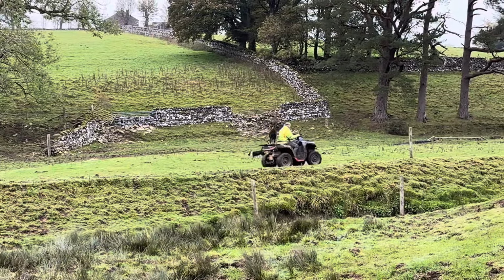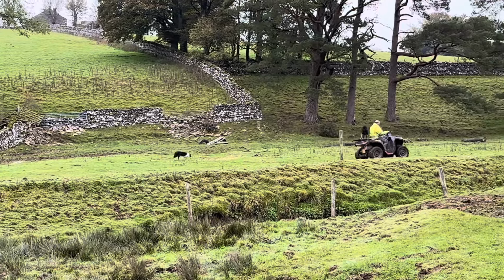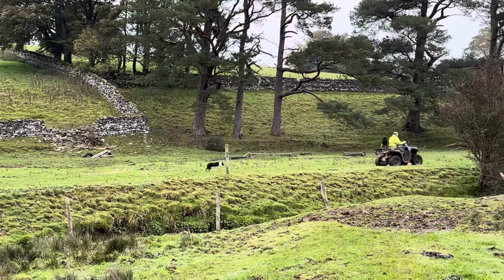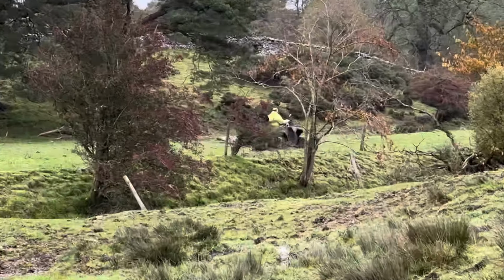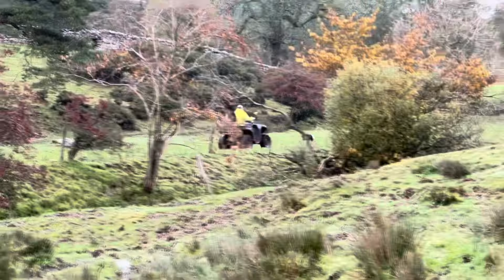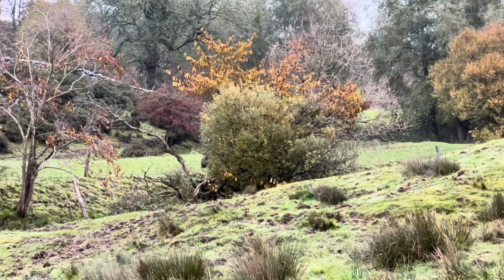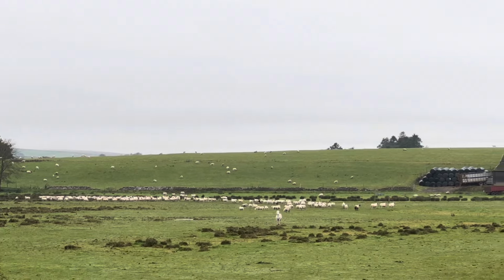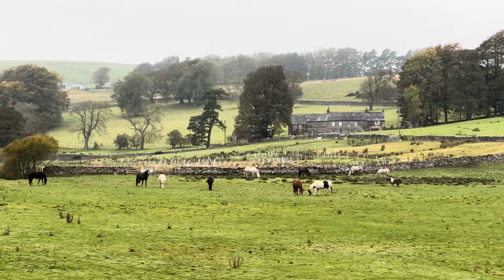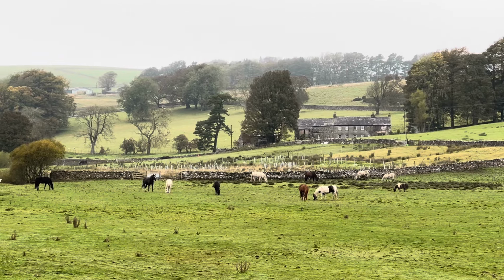Running off, she doesn't want to sit on the bike, and she's a monkey for rolling in fox poo or anything dead. So sometimes she has to run outside of the bike because she smells so bad. So the sheep are in the front field now. They've crossed over the river and gone across themselves. Horses are over there. I think they'll be in this week as well as the cows.